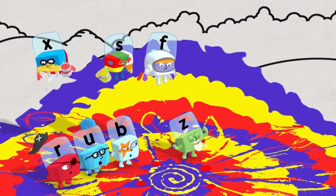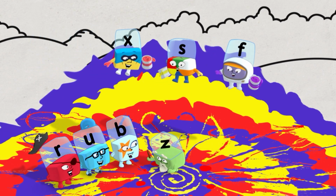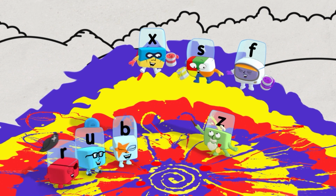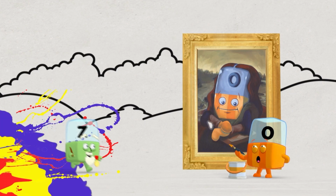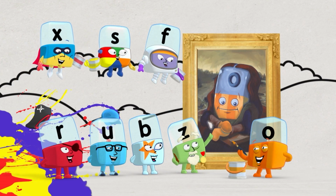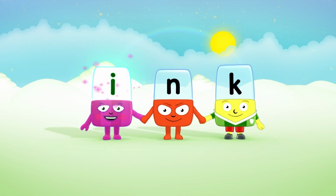It's amazing. It's got zip, it's got zap, it's got zing, it's got zoom. Top marks, Alphablocks. Oh, you like it then? What's that? I think you missed a spot. Ink!